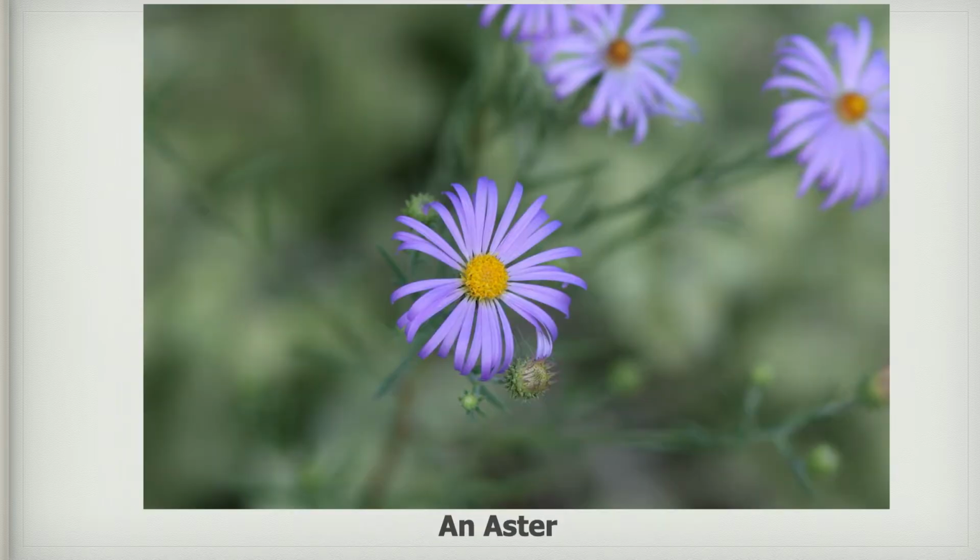This little flower is an aster. Think about that name. What other words sound like aster? Astronaut, astronomy. In Greek, aster means star. This little flower is clearly a star.